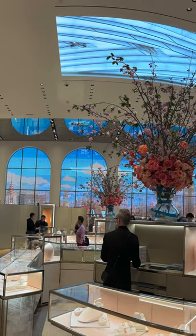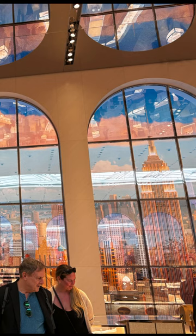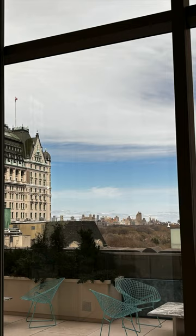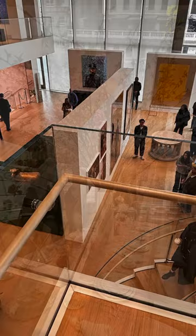The other weekend, I went to visit the new Tiffany and spent almost an hour there looking at the artwork and the views. Look at this amazing view of Central Park. There's the Plaza Hotel. They've really opened up the building. The top two floors are galleries.